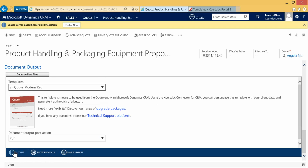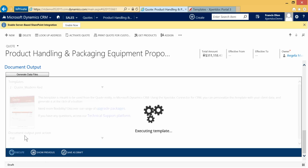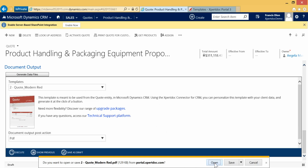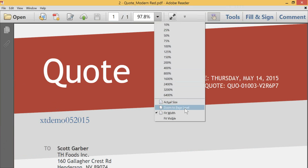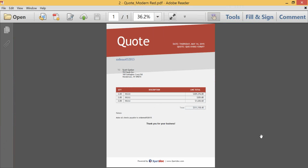And you see now I have my thumbnail again, and I execute, and you'll see essentially the same document, but in that red theme instead. And all of these templates are just Word documents augmented with an Xpertdoc plugin, and so you can control exactly the look and feel, put your logo in, all of that, depending on the edition of Xpertdoc that you are leveraging. So let's just open this same quote, but using a different color theme here, same content, but now presented in red instead of blue.